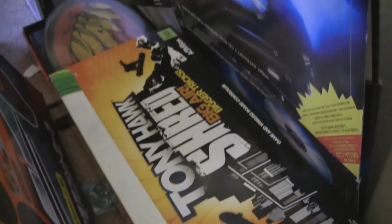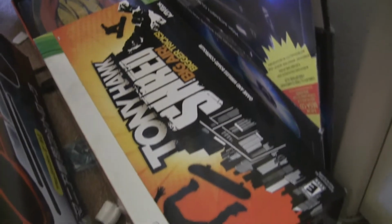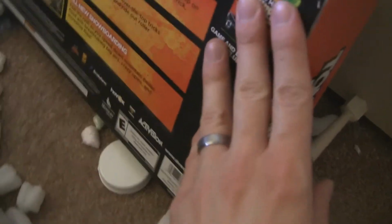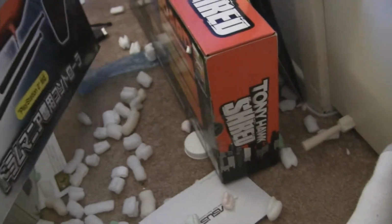maybe, and some scaling. There's also, here's Tony Hawk Shred, which was a skateboard attachment. I think I got this on clearance and never played it. But it was after the Guitar Hero craze, Activision was looking for the next thing.